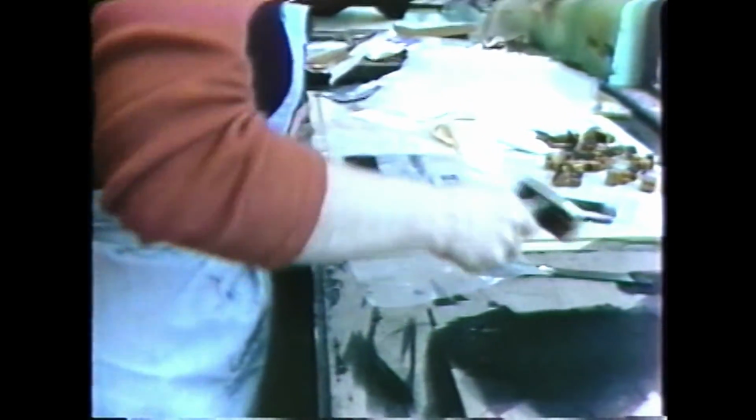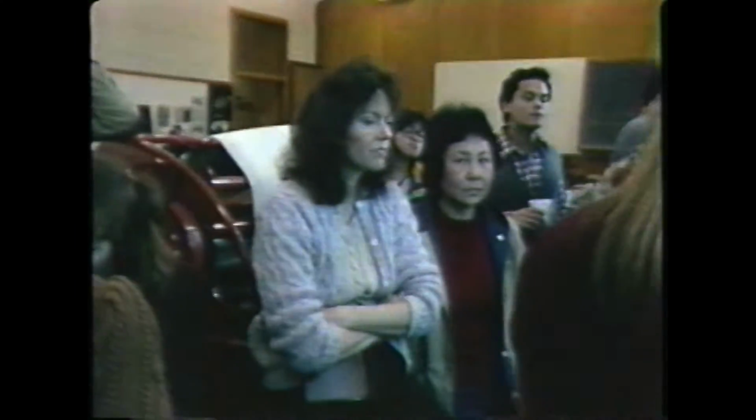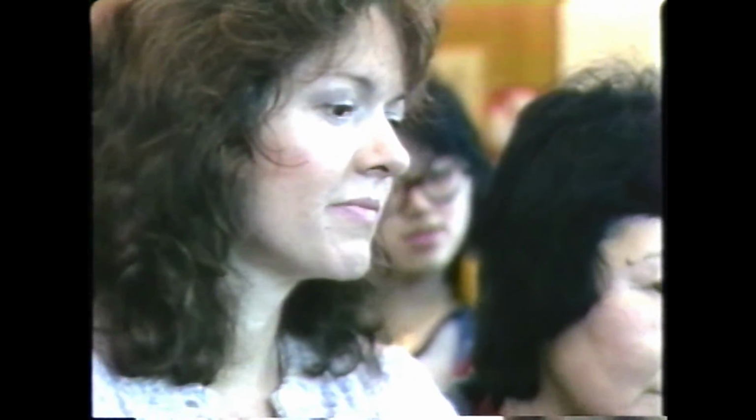Now, you know, stencil printing can be very, very simple. But you don't have to go through a whole press process to get a texture or even a color onto a plate, or even onto a print. You can just roll straight through onto the paper. Now, let's see, what else have we got here?